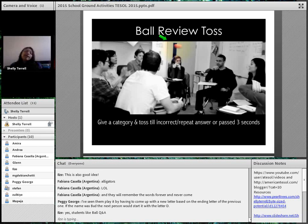One is where the student catches the ball and answers a question. So you throw the ball, you can ask the student, it's a good introduction, what's your name? What's your favorite color? My name is Shelly. My favorite color is teal. Okay. Then that student throws it to somebody else and has to ask an about me question. What's your favorite sport? Who's your favorite sport hero? Things like that to get to know you.